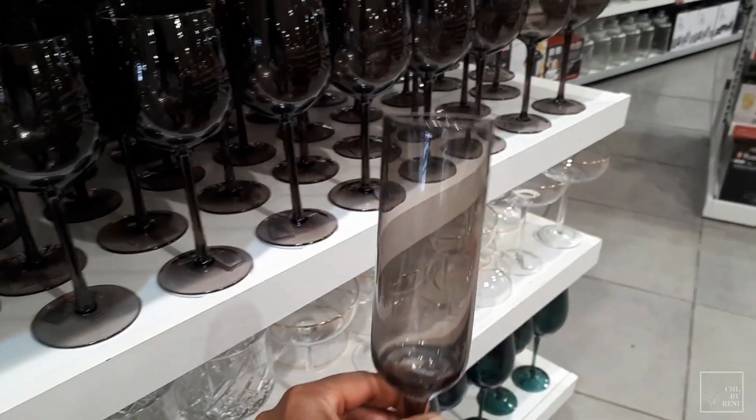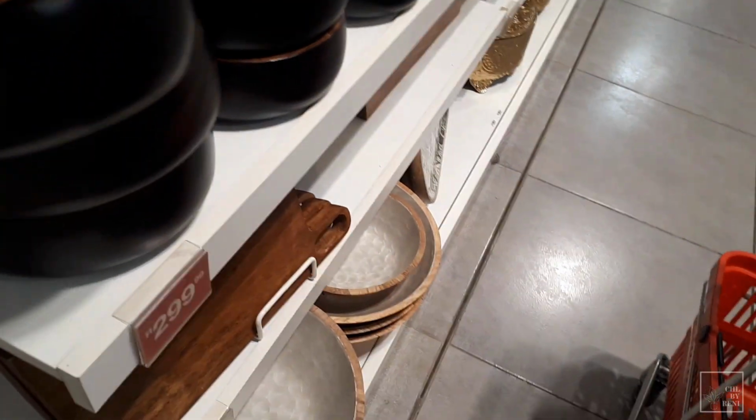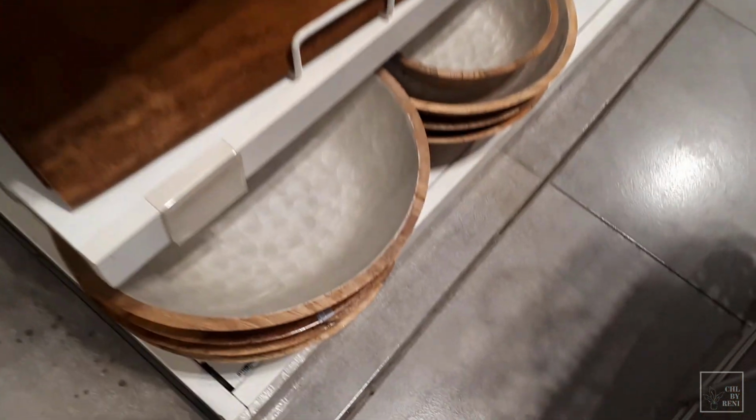Moving on to the tinted glasses, this is what I saw, but I am more in love with the wooden textured kitchen items that they have. This bowl right here at the bottom, they've had it for a few months now.